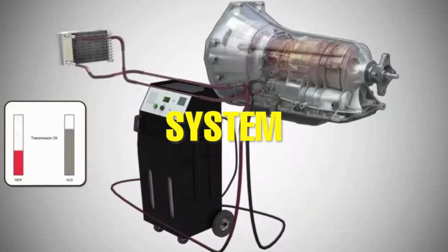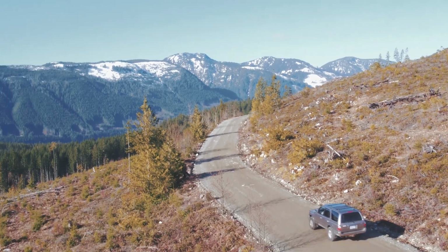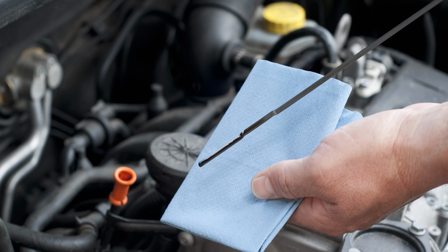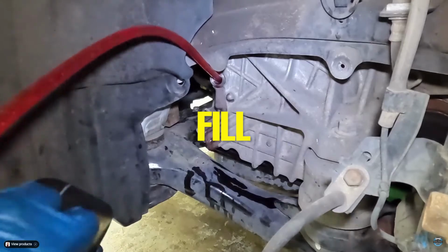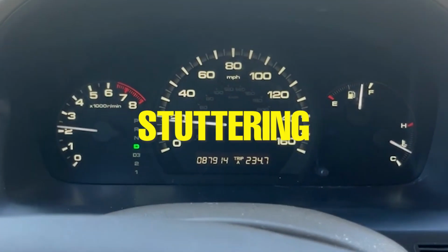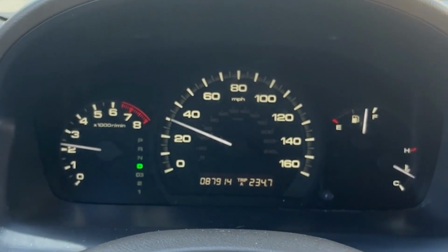But what if your transmission fluid has never been changed and you're way past 100,000 miles? This is where it gets tricky. Check your fluid. If it's dark but your transmission is still shifting fine, you might want to try a single drain and fill. But if you're already experiencing hard shifts or stuttering, you might be better off leaving it alone until you're ready for a rebuild.